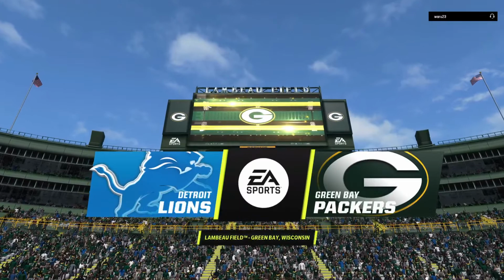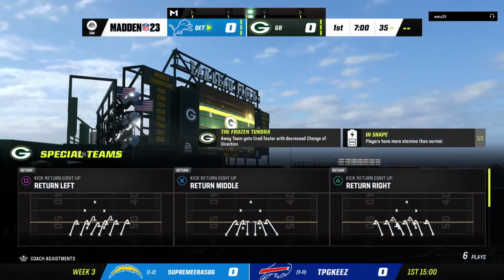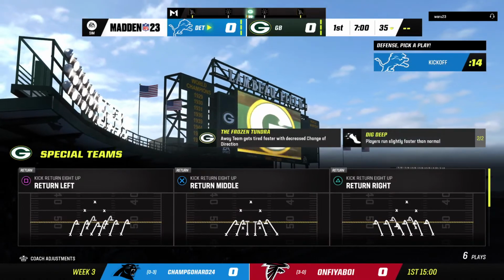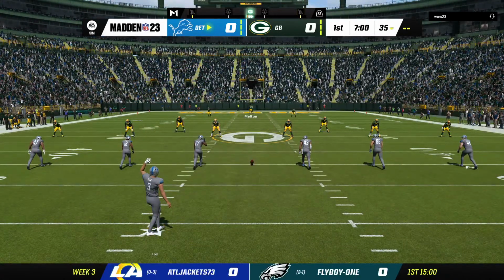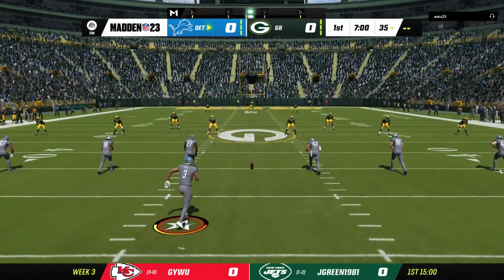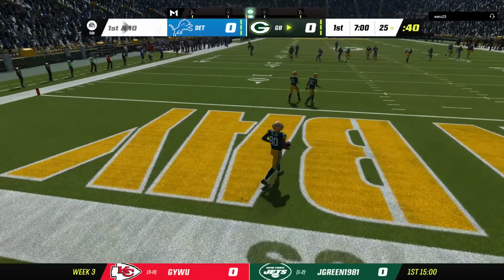Historic Lambeau Field. Fittingly, it butts up against Lombardi Avenue here in the heart of Green Bay, Wisconsin. Today, it's week 3, and we've got a good one in store between the Detroit Lions and the Green Bay Packers. The final weekend of the summer. Hope you're enjoying it wherever you are as we are off and running on EA Sports.